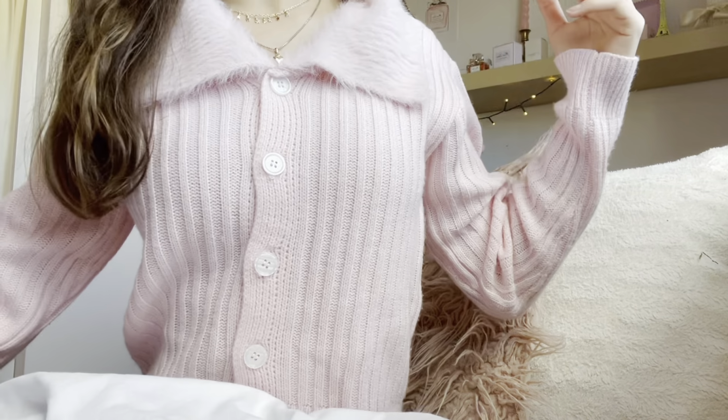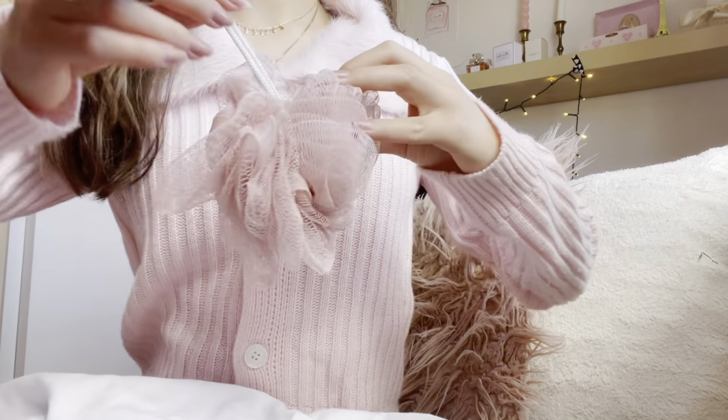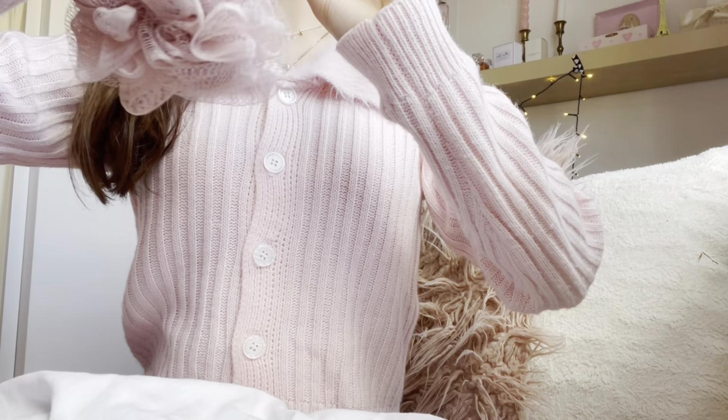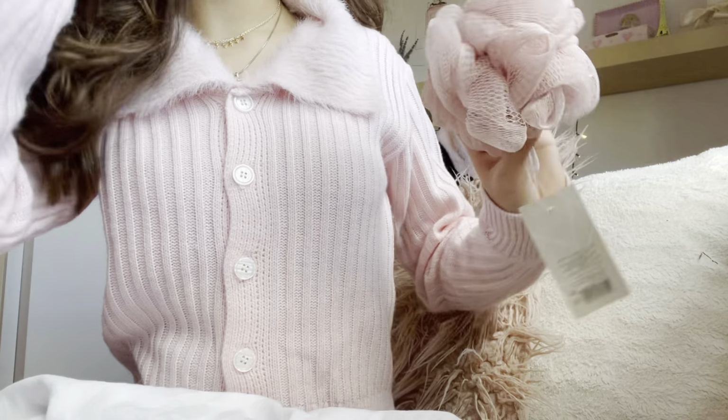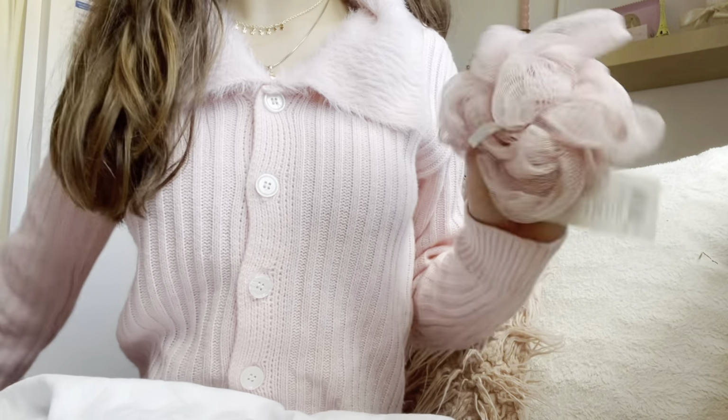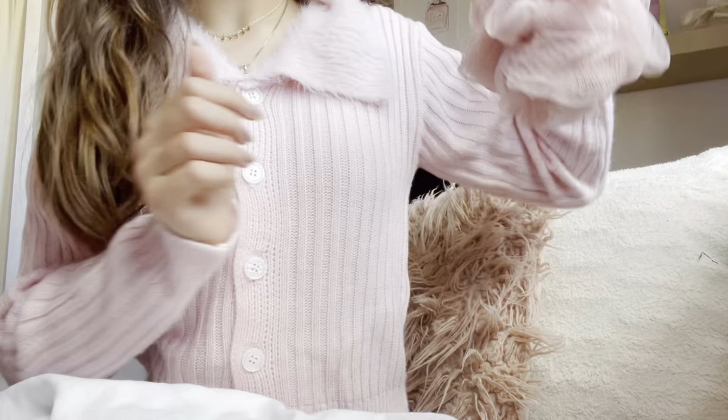And then from my other friend, I basically got this, is it called a loofah or something? Or no, it's called a bath sponge. If you just want to have an aesthetic self-care shower day, you can use this. It's super cute. So yeah, thank you for that.